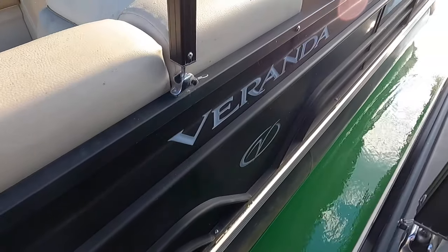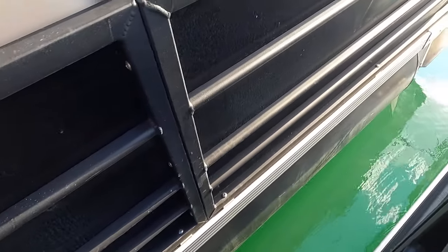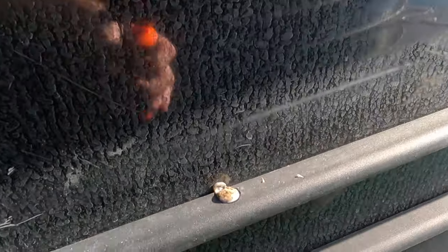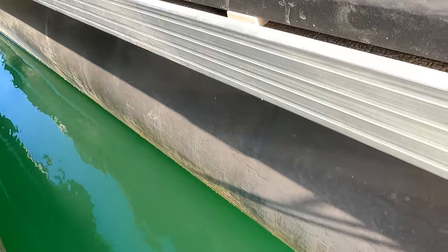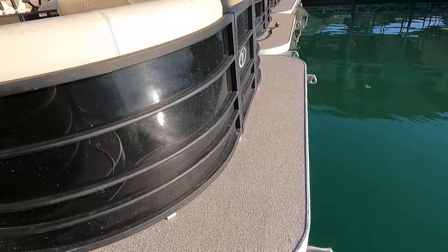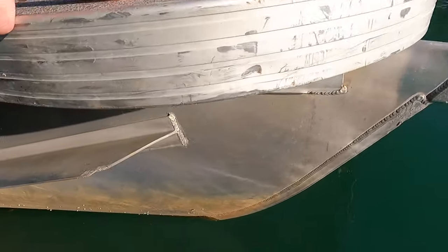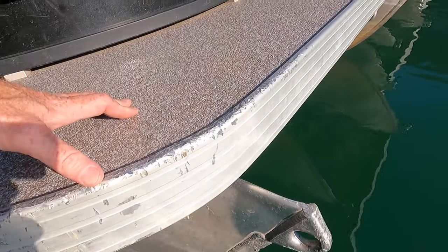And if we can go along this edge right here. Little scuffs up here in your vinyl. And a few little scratches down in here. Be a scratch down there on that pontoon. And then up here on this corner is where we're gonna have some more wear and tear again. This one's kind of scratched up a little bit on the top of that edge. A few little marks down there on that splash guard. A little bit of wear up here on this front pontoon.